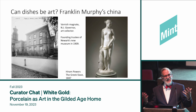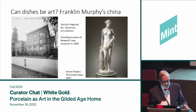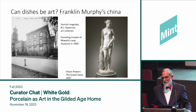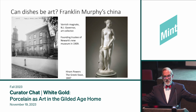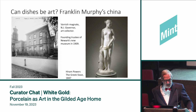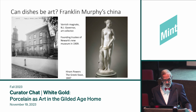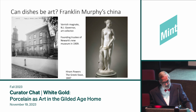And then my final question that I'll pose as I close down is, can dishes be art? And of course, obviously the answer is yes, because that's the point of this show. But here you have a great long-lost mansion with its own private art gallery in Newark that was built by New Jersey Governor Franklin Murphy, who was a varnish magnate, who had one of the biggest varnish plants, Murphy Varnish. And he could see his house from this park, from Lincoln Park in Newark, across the railroad tracks into the Ironbound. And he was a founding trustee of the Newark Museum, and in fact, bought the Greek Slave, one of the great Hiram Powers sculptures of the Greek Slave that had belonged to another Gilded Age millionaire, A.T. Stewart, and gave it to the Newark Museum in the 1920s.